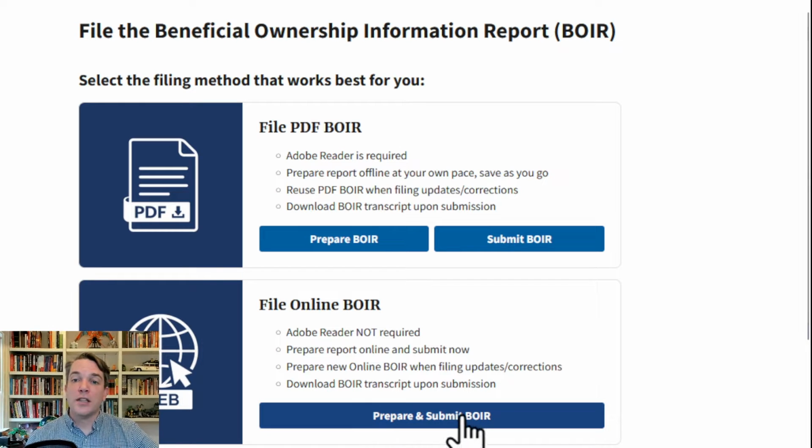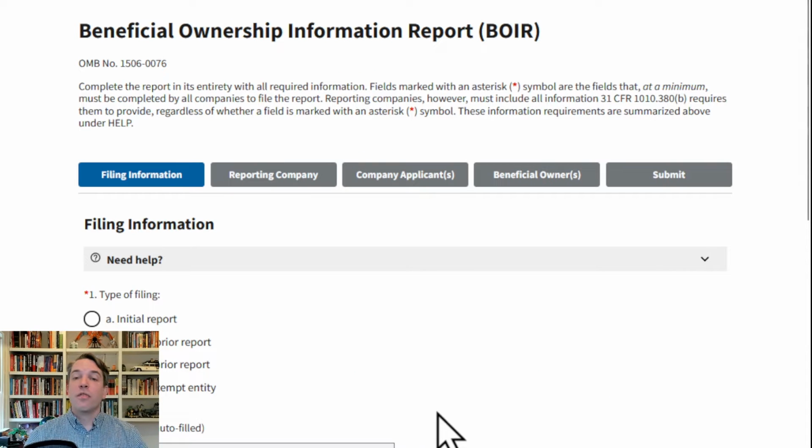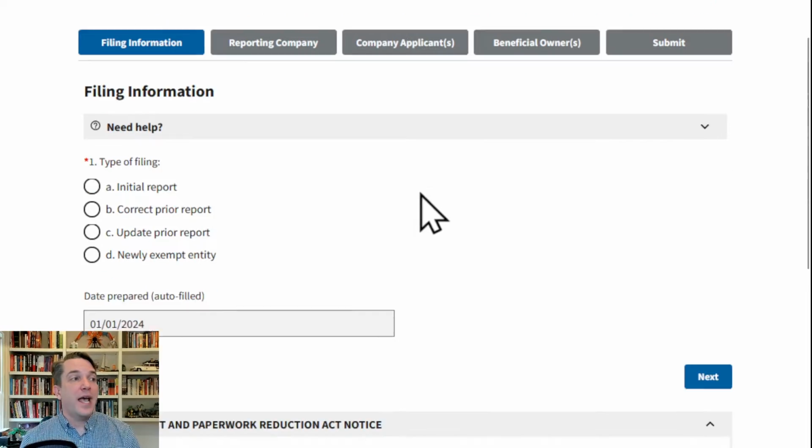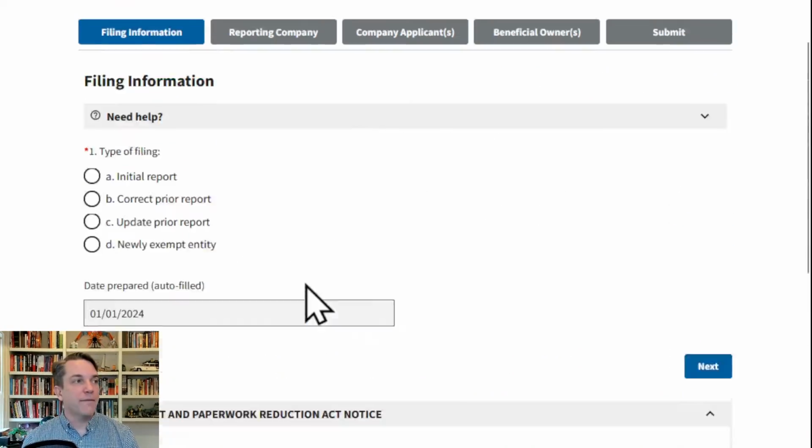We're going to start with the online beneficial ownership information. So we're going to click prepare and submit. The good news about this, look, we walk straight to it. You've got these 5 tabs: filing information, reporting company, company applicants for companies that formed or registered to do business in the U.S. on or after January 1st, 2024, then the beneficial owners, and then finally submitting everything. The good news about this, look, you can jump back and forth. As you can see, I've already jumped in and we're right into filling out the information.